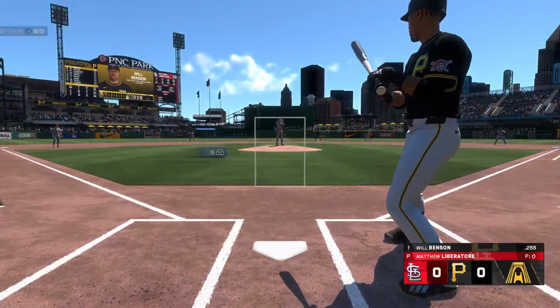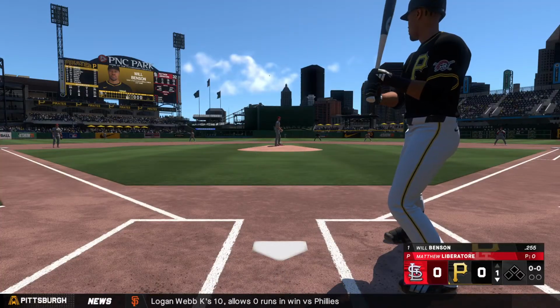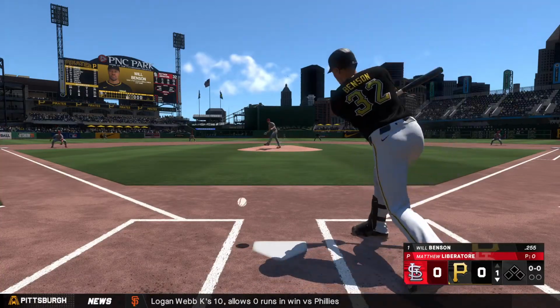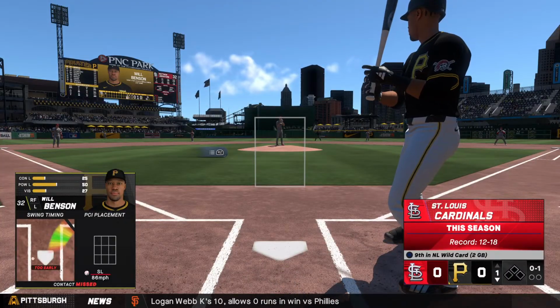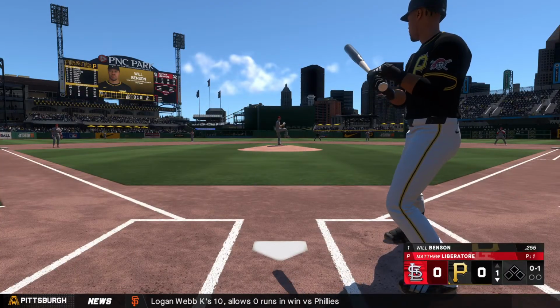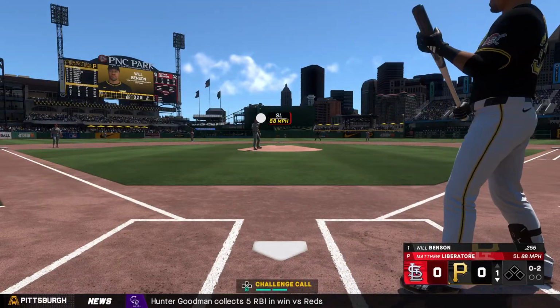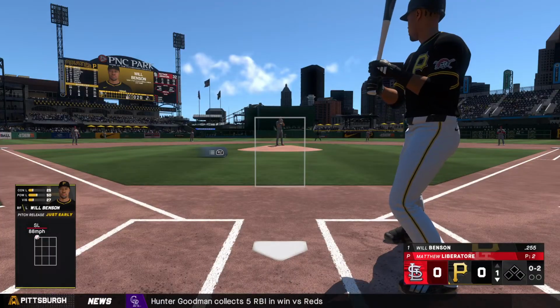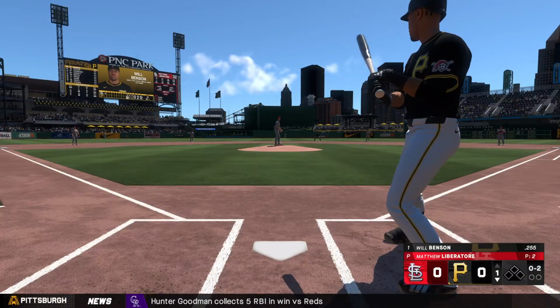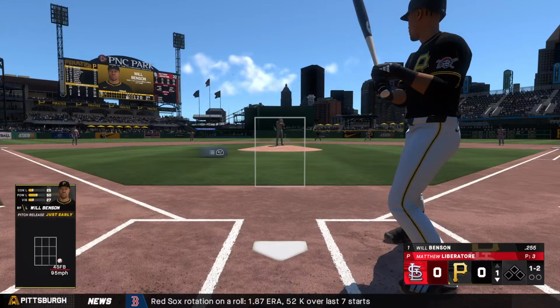Leading off, Will Benson. Swing and a miss at a slider. Top of the zone for a called strike. Two really good back-to-back sliders. Now in an 0-2 count. He's feeling real confident about finishing this hitter off. He can go anywhere he wants. Just missing there. Going to count 1 and 2.